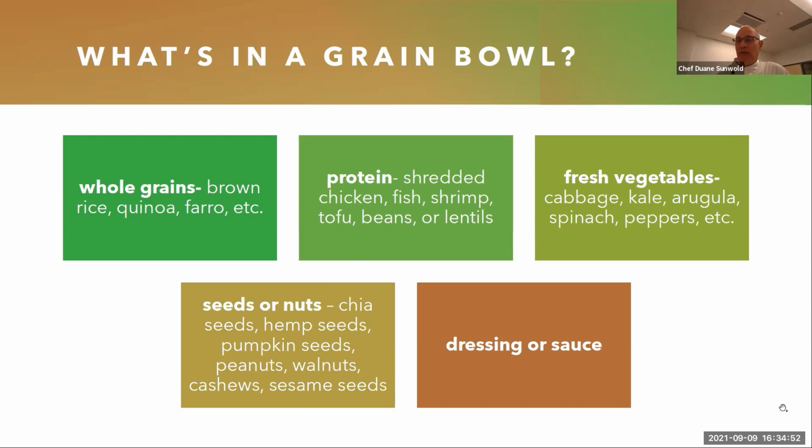And then I like a little crunch. I didn't know until I changed my diet that I really like texture in my diet, like most people. So I always appreciate having something chewy in there. That's why I like the seeds or nuts. Chia seeds are a great source of protein and omega-3. There's hemp seeds, pumpkin seeds, peanuts. You can chop peanuts up, chop walnuts, cashews, sesame seeds. And once again, it's really easy to control the portion size of that. And then your dressing or your sauce, based on whatever kind of theme you want. I'm going to talk about some different ones here, but you can make your own dressing or your own sauce, so you can really control and limit the amount of sodium you're putting on your grain bowl. All right, so let's go to the next slide.